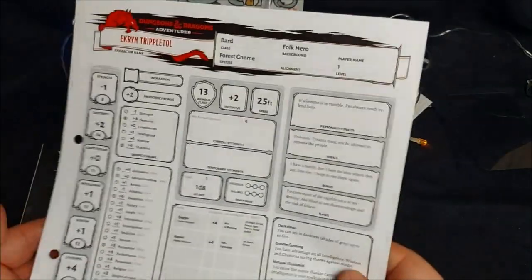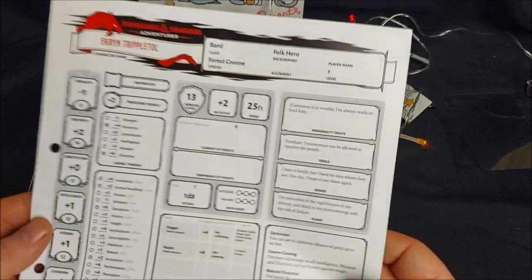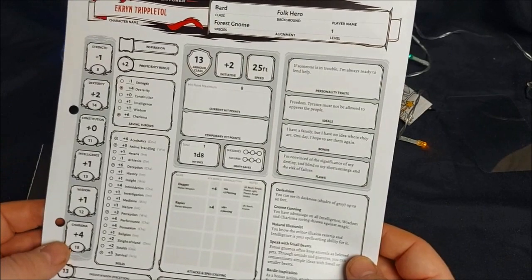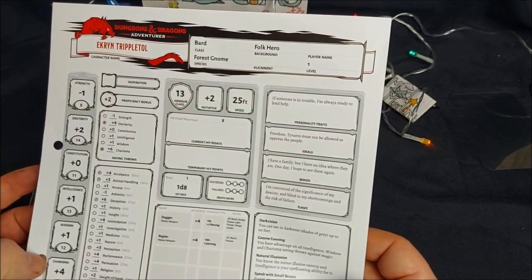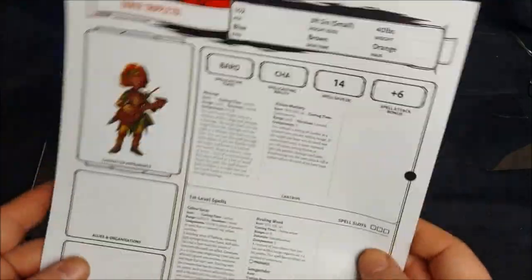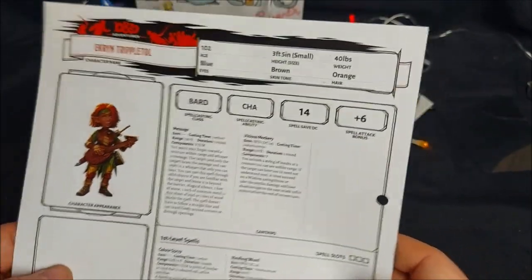The other freebie then is a pair of character sheets for our brand new hero, Ekrin Tripletoll. So yeah, really cool character. Nice to have a bard. Gives us a choice to change up our characters and play styles. Yeah, she's handy. In my particular group, we have a bard, and we really do a lot better with that character around. But yeah, pretty cool. So like I said, first and second level abilities for the character, and a really cool pictorial there of them as well.